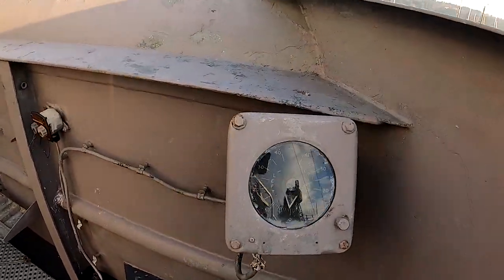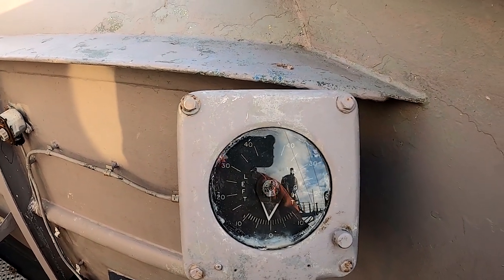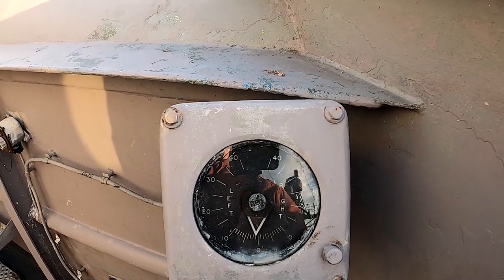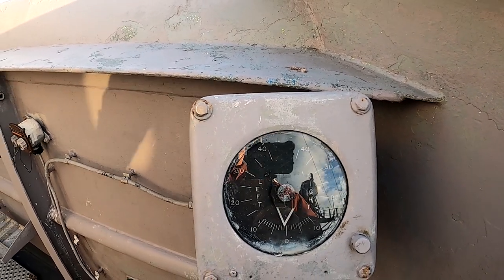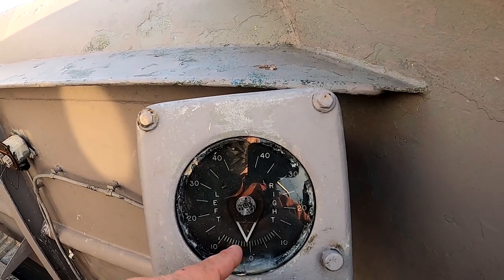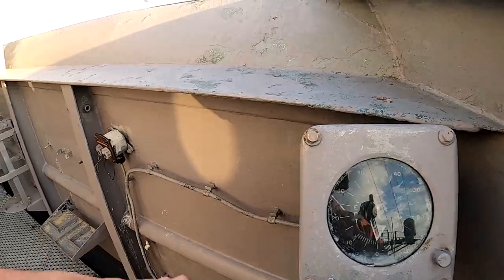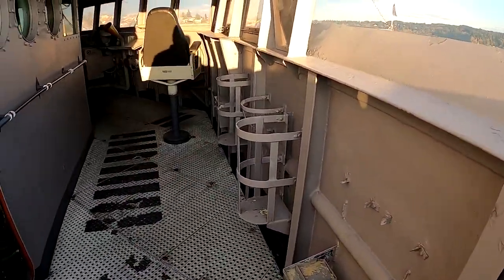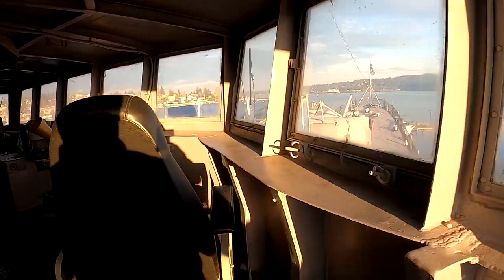This is the rudder angle indicator, so they can tell what the rudder angle is. If the captain wants to steer to the left, then he could say 20 degrees port rudder, and this rudder angle would then go to 20 degrees and you'd begin to turn left. This navigation bridge.